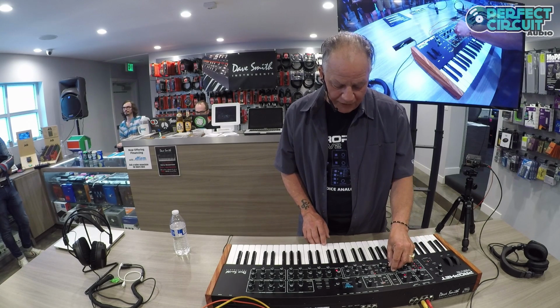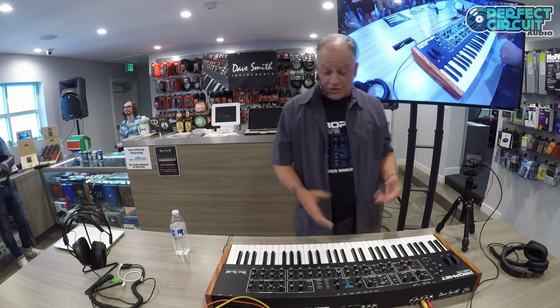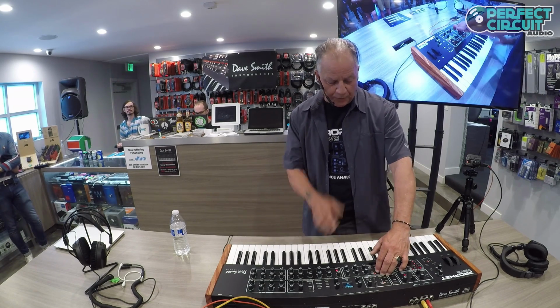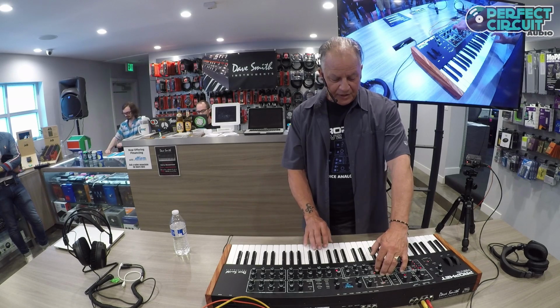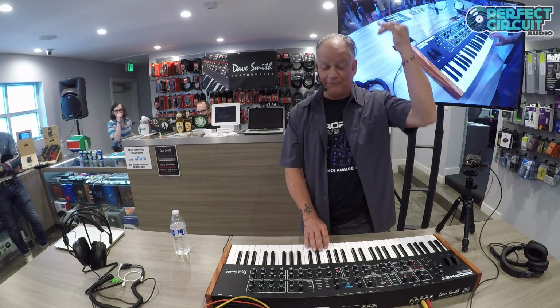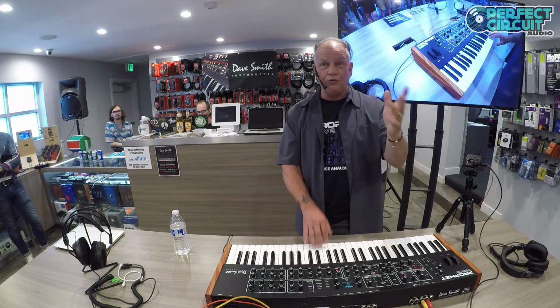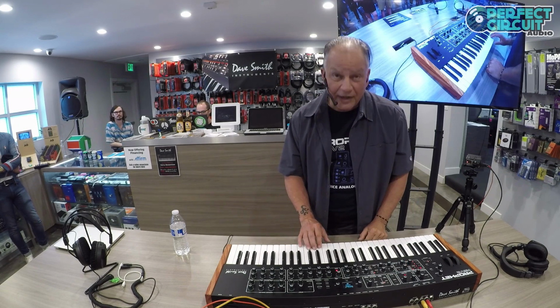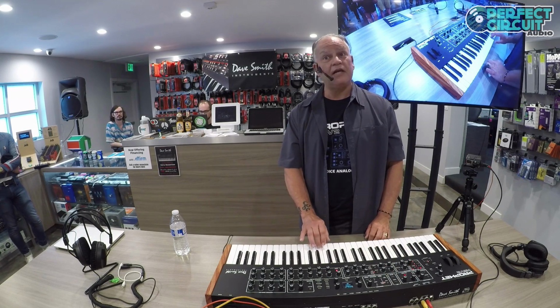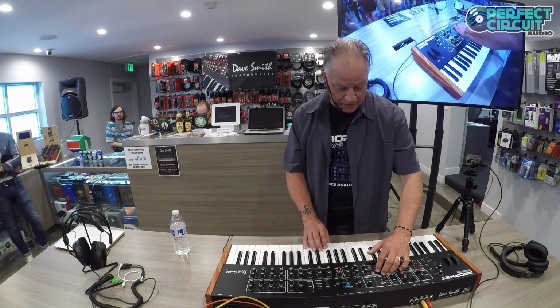I think the normal default for this is C2, so that's where we're going to leave it for now. Now you have all these waveforms to choose from. The first one, sawtooth, has a nice sharp, bright sound with a lot of bright frequency. The next one is sawtooth plus triangle, not so bright. The next one, triangle, even less bright. And pulse.